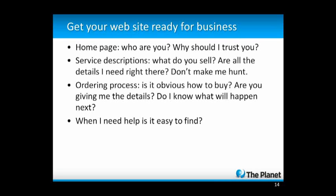It's amazing how many sites it's a little hard to tell. Not just are they a hosting provider, but what kind of hosting? Is it shared hosting? Is it dedicated hosting? What are they selling? That should be really clear, so when a visitor gets to that site after searching for you or being referred to you, in that second or two you have, they say, okay, this is what I need.